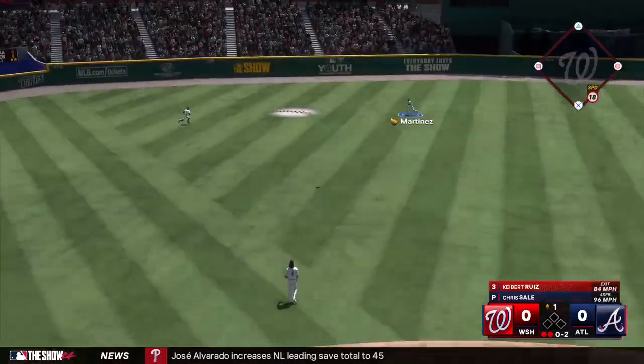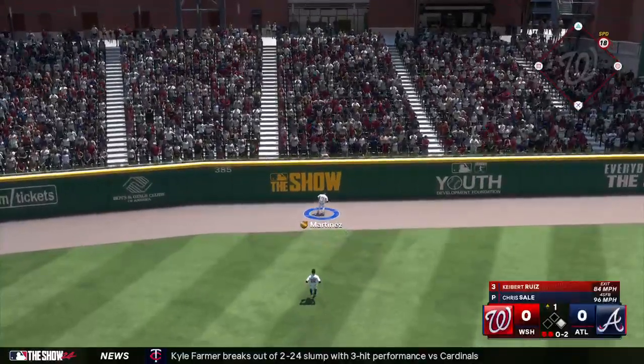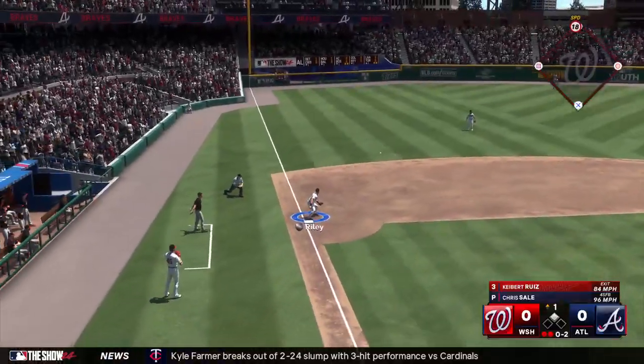Swings and blasts one deep to left center. He won't get there. That should be extra bases. And he starts his afternoon off right with a double.